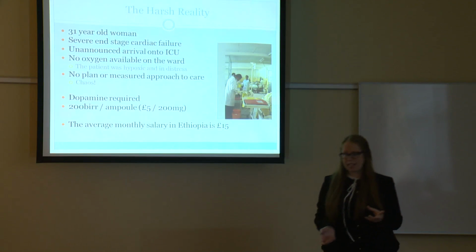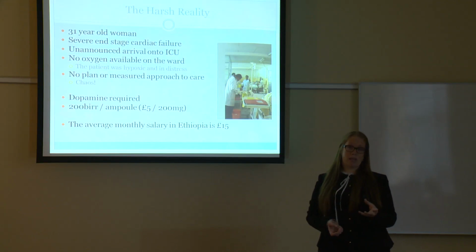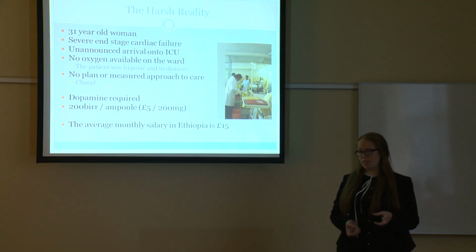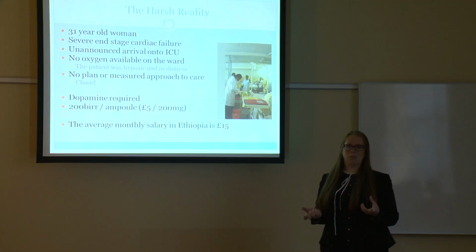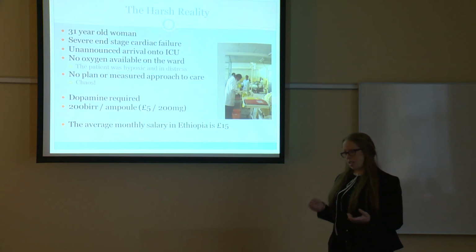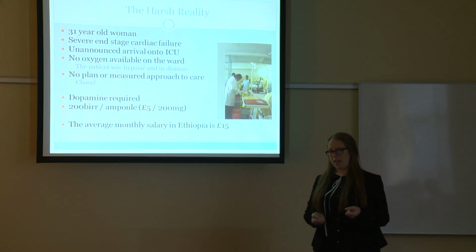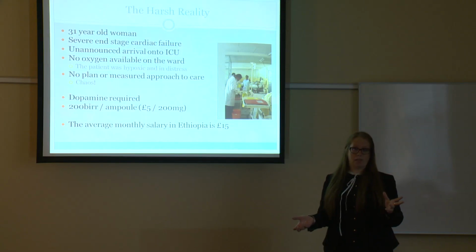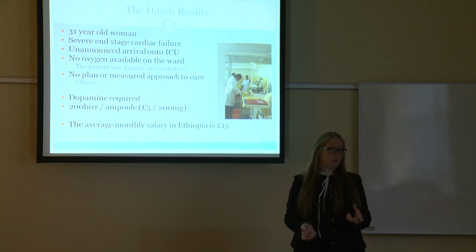3 of the 4 died, and I'll tell you about one of the cases. It was a pretty harsh reality. A 31-year-old who'd had rheumatic heart disease as a child had been on the medical ward in a corner with pending end-stage heart disease and failure. It was an unannounced arrival on ICU. There's no oxygen available on the ward, and on the intensive care unit it's just via cylinders, which need changing a lot. The patient was hypoxic, with no oxygen on them, very much in distress. When they arrived, the residents seemed to be completely thrown by this. There was no plan, no measured approach of care, and it was chaos.